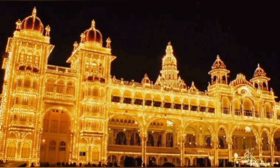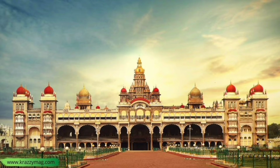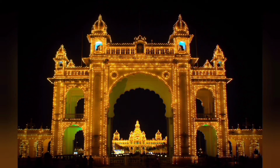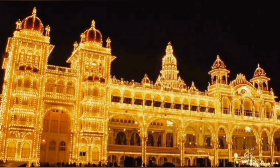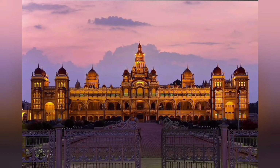It used to be the official residence of the Wodeyar dynasty and the seat of the kingdom of Mysore. The palace is in the center of Mysore and faces the Chamundi hills eastward. Mysore is commonly described as the city of palaces, and there are 7 palaces including this one. At the same time, the Mysore Palace has a rich history attested to it.